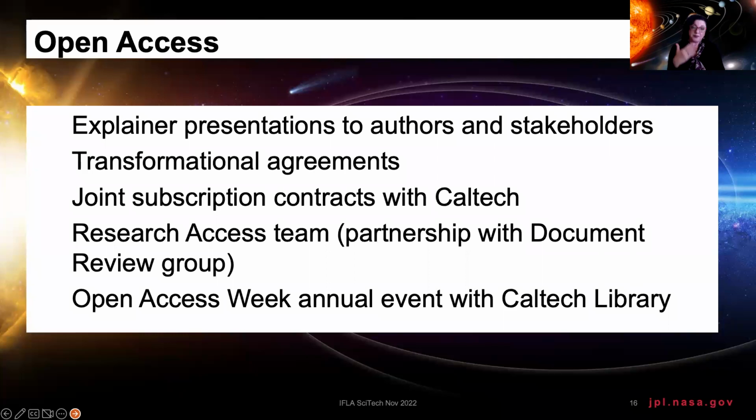So we are going publisher by publisher and talking to these folks and really showing them the benefit of having a joint subscription between the FFRDC and the university. Again, there is a precedent for this. A lot of other universities automatically pull their FFRDC into their subscription arrangements. And we are hoping to continue that growth with JPL and Caltech. It's a very exciting time.